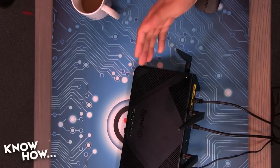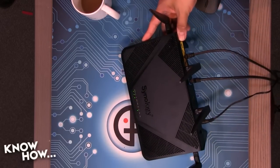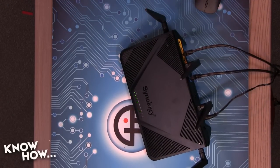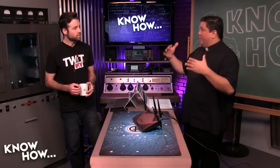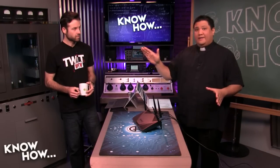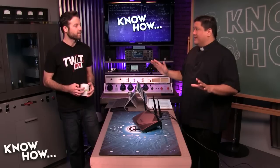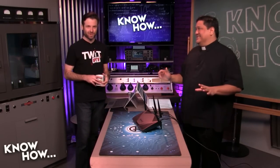It's one of my favorite picks just because I love the Synology ecosystem. I love the fact that it basically runs like their NAS products, and I love their NAS products. We're going to be using this as the basis of the information we're dropping on you, but know that pretty much all the functions are duplicated no matter who you buy the router from, unless it's a really, really bad router. And if so, you should feel bad.